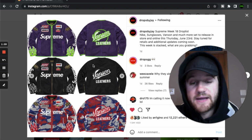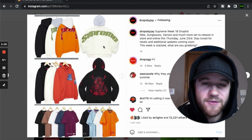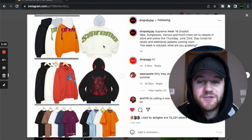Typically I don't like jackets really without hoods, but the design on these I think they did really well with. And then moving on, we've got these double hoodie type of things. It looks like a crew neck almost sewn into a hoodie. I'm not sure if they're actually sewn in. I'm gonna imagine they are just looking at these pieces.